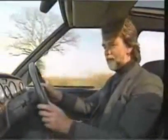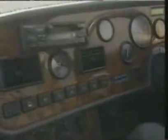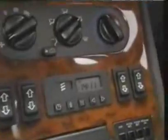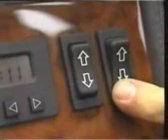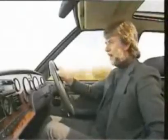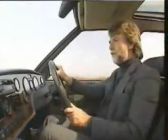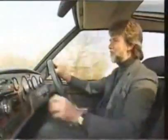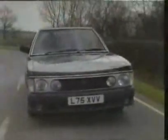Well, there's loads of equipment rather randomly scattered around the acres of walnut dashboard. You get a heating system you can program 7 days in advance to warm the car up before you get in it. What looks like switches for the windows are in fact the lumbar support. There's a cruise control rather incongruously located down here. The electric windows and the electric sunroof switches are back on the console, and for in-car entertainment there's a decent CD system. You can even specify different axle ratios, so you can make your Tatra a sprinter or a cruiser.